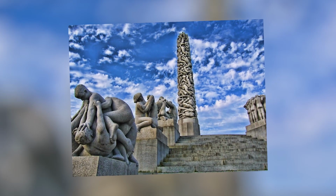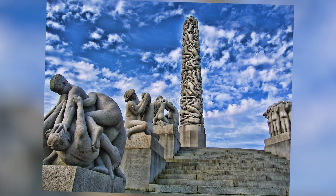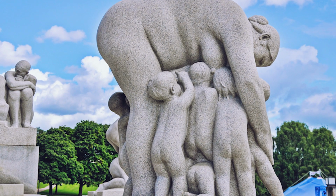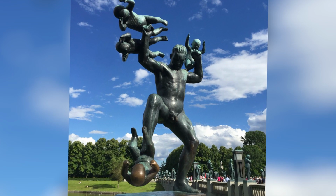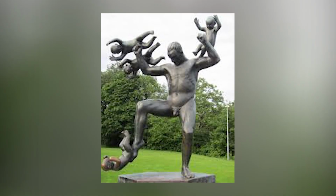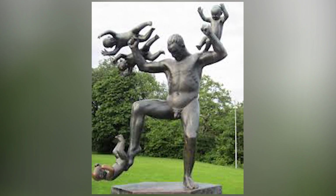The collection has been dubbed by some media outlets as the weirdest statues in the world. There is, however, one statue in particular that stands out from the other oddities. It's a bronze statue from 1930 that depicts a naked man trying to protect himself against 4 naked babies. It may sound weird, but this is actually an actual statue that you can see on display.